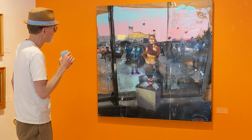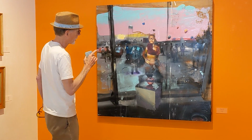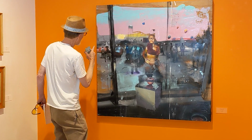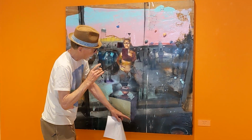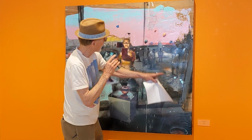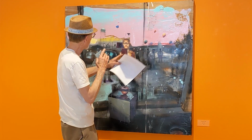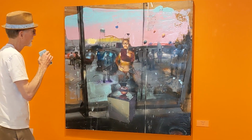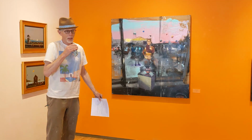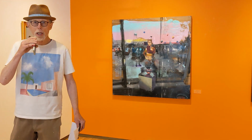You notice how the reds are triangulated. Keep your eye moving around. I have a red here, another red there. There's a faint red in a bucket down here and another red up there. Man with a little red hat, and then the central warmth of the figure. So I try to keep your eye moving, but the painting is really built with a lot of mud.